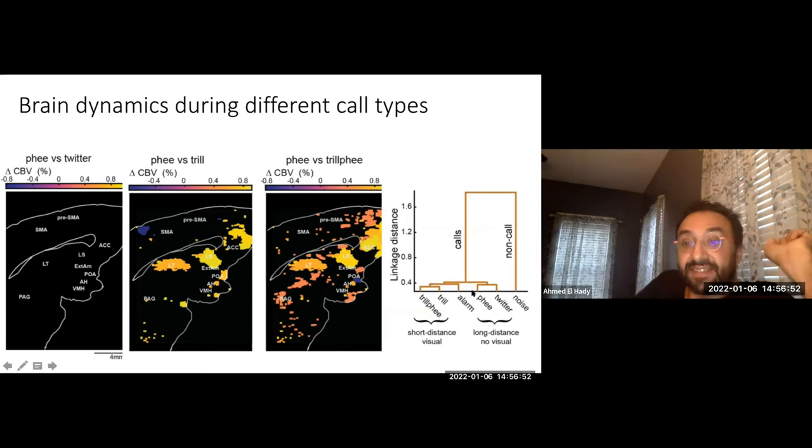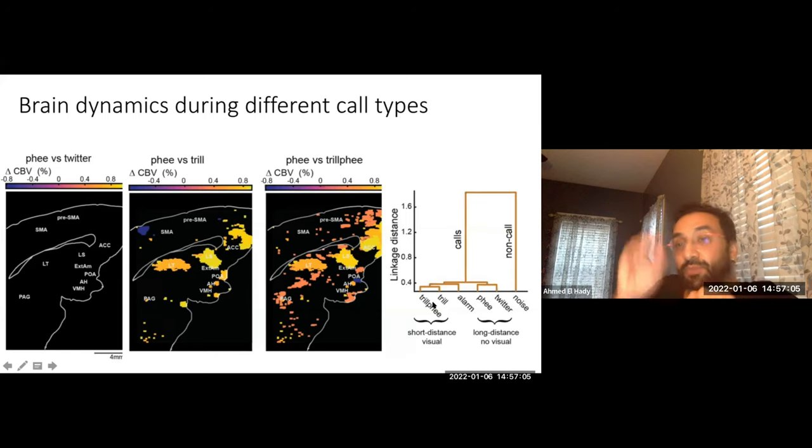We see that Twitter and fee brain maps cluster closer to each other, and trill and fee are close to each other, with the distance between fee and trill. So we get the same, what we call social ordering, when we do it with all our data.